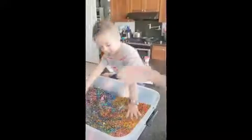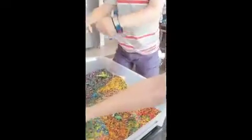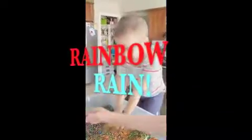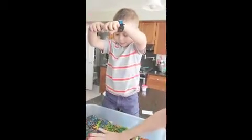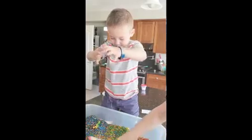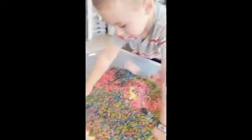This is really a cool one. I love how the colors mix together like a beautiful rainbow. It's beautiful. Rainbow rain. Oh, look, it's rainbow rain? It really does feel good. It's rainbow and the rainbow is rain. It looks like a million sprinkles. Yeah, it does.